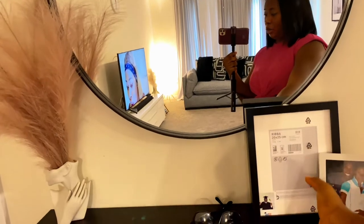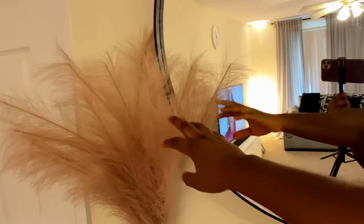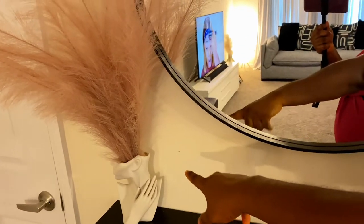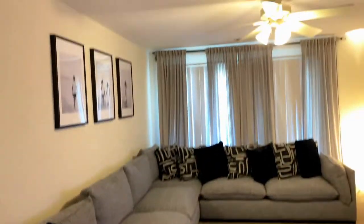and a small tray you can drop the keys in when you get in. And then this pampas is from Hobby Lobby, the vase is from Amazon. Yeah, this is the living area.